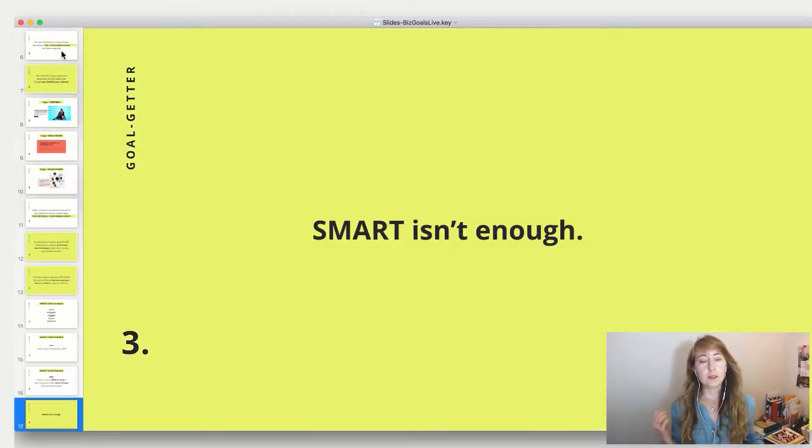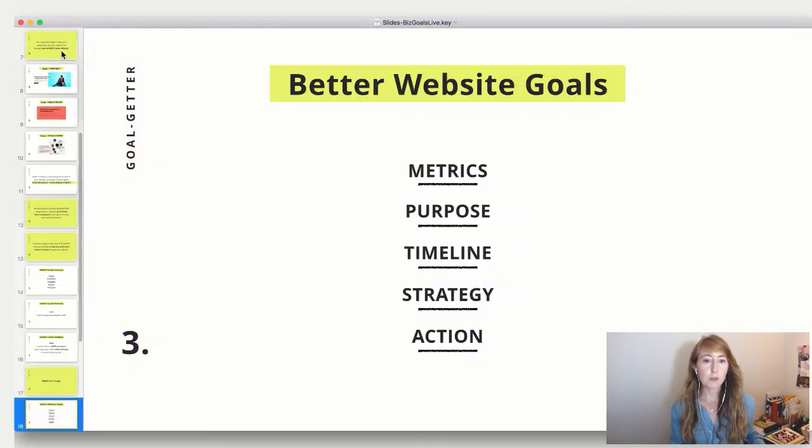However, SMART still isn't enough when it comes to your website. There are a few key pieces missing in order to apply this objective to our website in a way that allows us to make sure that we're really working toward this goal. And so that's why I've come up with a different framework for goal setting when it comes to your website. And let's go through that piece by piece.